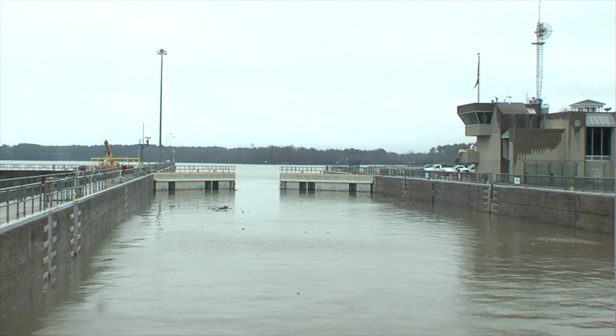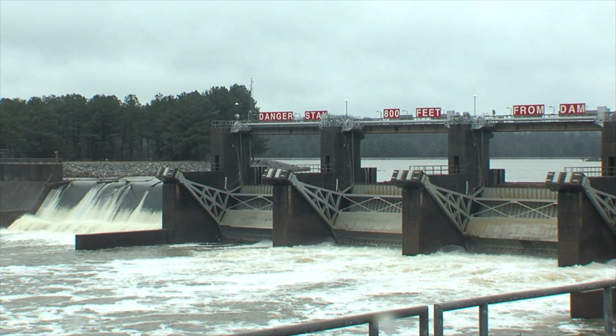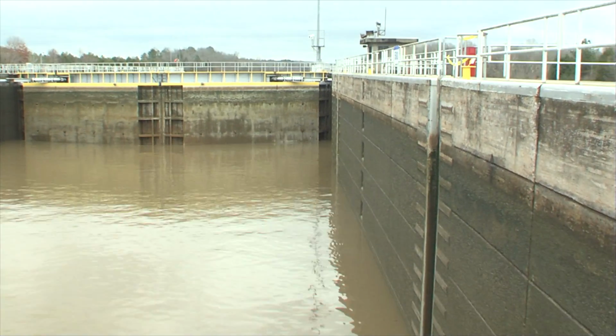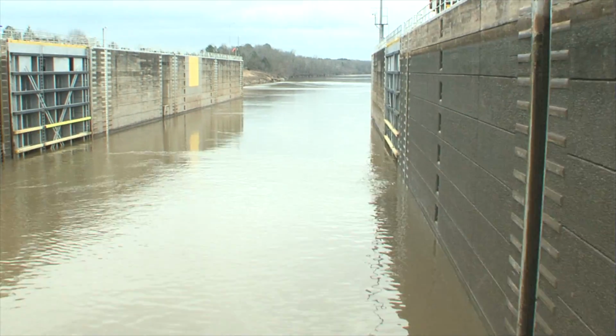One of the advantages River Cities will have as a passenger vessel is priority over all commercial vessels. That means when we come to the locks, we get to lock through first.